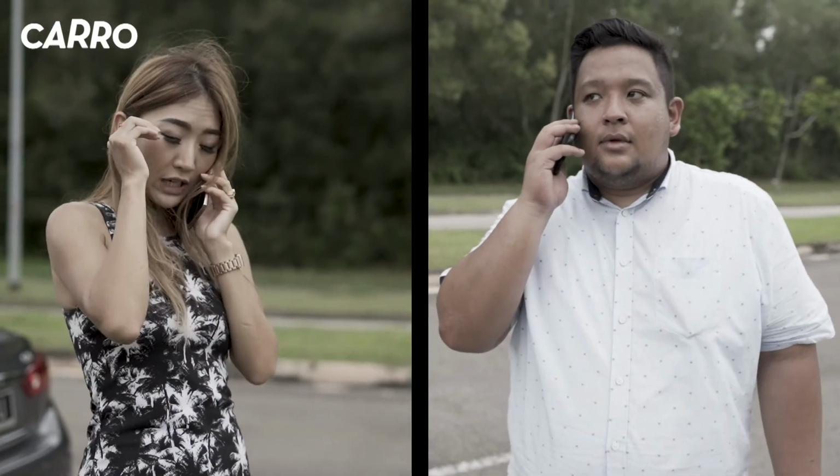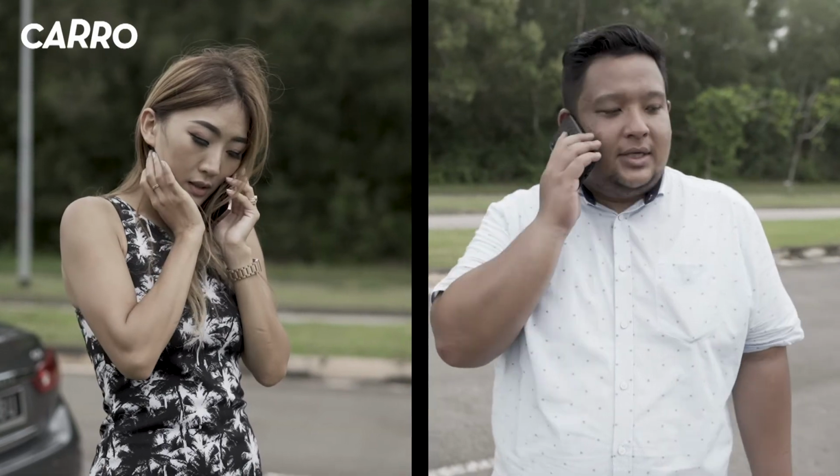After you've exchanged your information and gathered enough evidence, call your insurer to inform them of what happened. They will guide you through the claims process and will often help you tow your vehicle to an approved workshop. If you and the other party agree to a private settlement, you still have to report the accident to your insurer, as it is required by law.